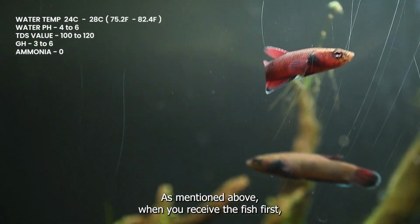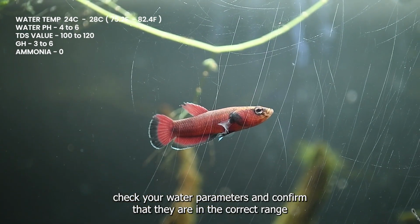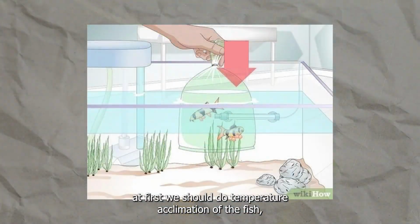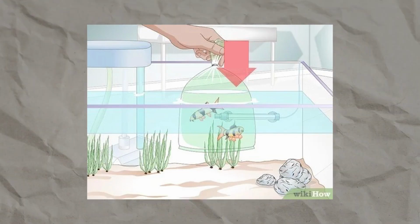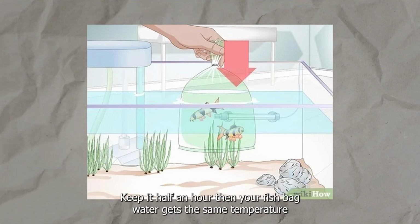When you receive the fish, first check your water parameters and confirm that they are in the correct range. At first, we should do temperature acclimation of the fish. Take the fish bag without opening it and put it into the fish tank that you are going to put the fish in. Keep it half an hour.